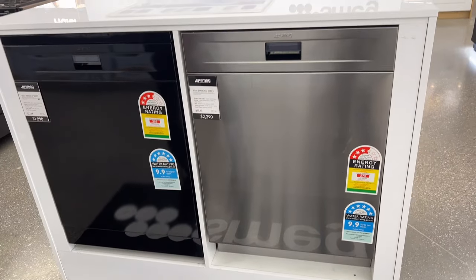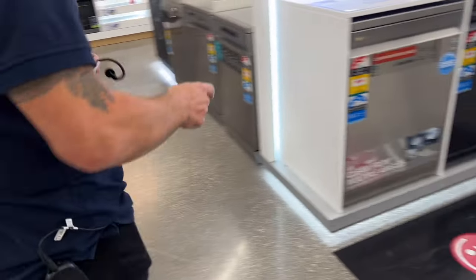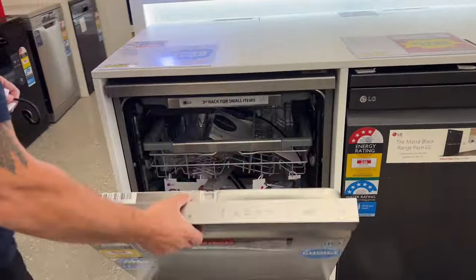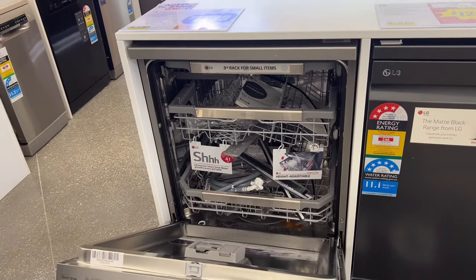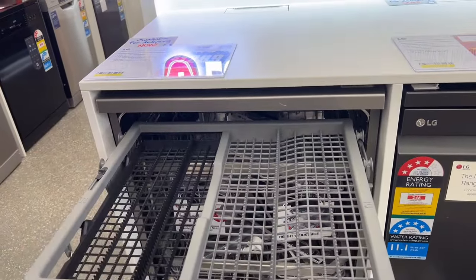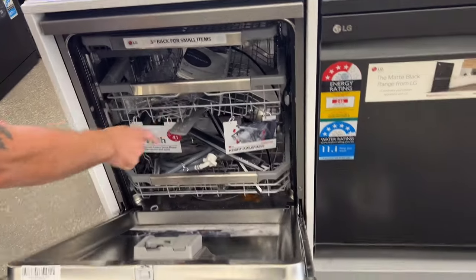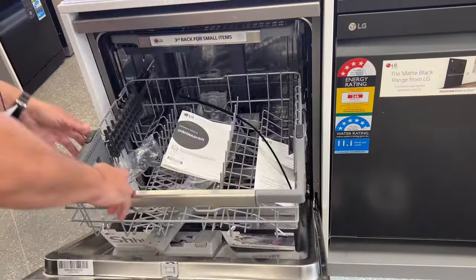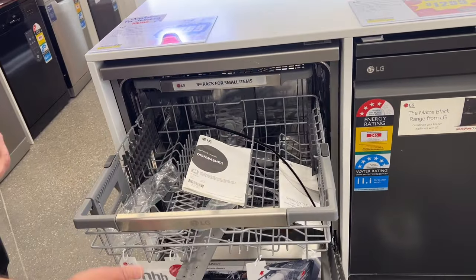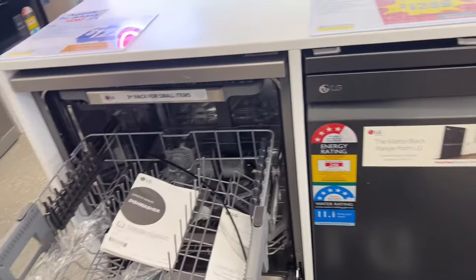We just want something to keep going. Or even these LG. LG aren't too bad. Actually, they're not too bad at all. $12.99. That's the LG there. That's got your cutlery tray as well, so you can put your knives and spoons. Four spray arms on the bottom. Adjustable rack, so you can give a bit of height on the bottom. And if you've got tall glasses, you can drop it down.